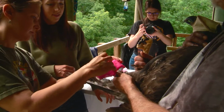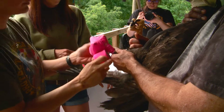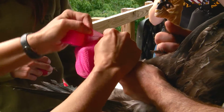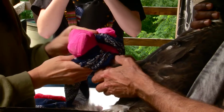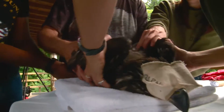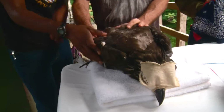Michelle's hands are faster. You gotta have your shutter speed going. Yeah. Well, it is a girl sitting. The legs are on the table. Legs on the table. Well, we want everything on the table.